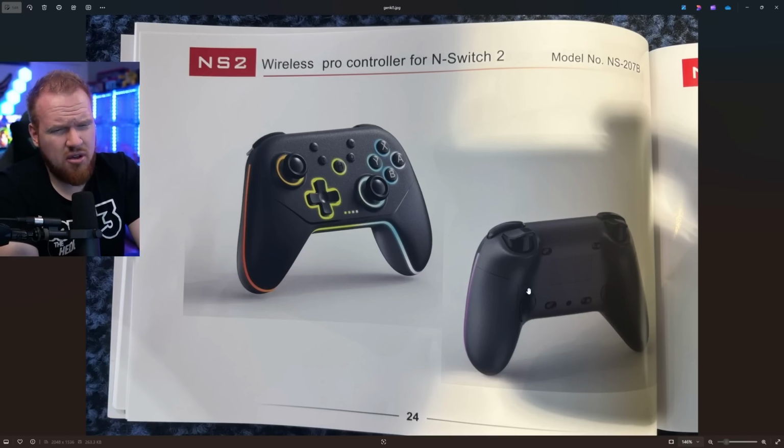We are seeing paddle buttons on the back of third-party Pro controllers very regularly. So it's not that surprising for me to see these here in this particular Genki product lineup or anything like that. I think that that's kind of to be expected with a lot of third-party Pro controllers.